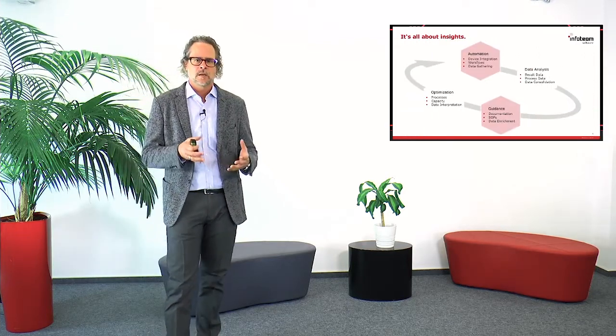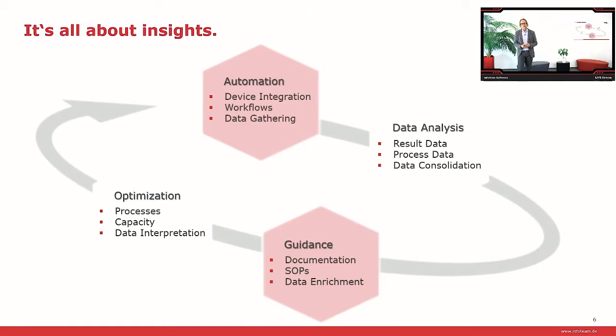So it's not about isolated analytics anymore. It's not just having that sample, generating that result, documenting it well, and then going for the next sample, doing that for 8 hours, and going home. Perhaps it wasn't like that in former times, but today it definitely isn't anymore. It's all about insights. Insights in the sense of automation that integrates devices, integrates data and gathers data, and accomplishes workflows over different automation islands ideally.